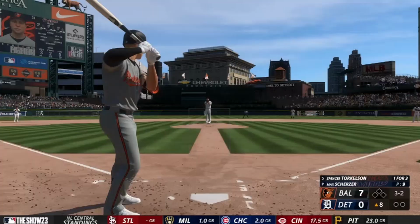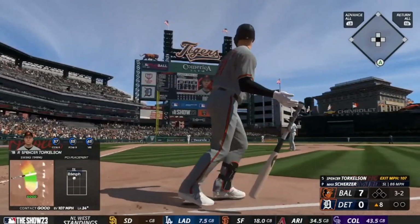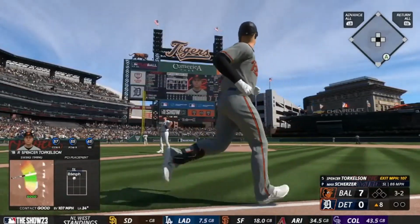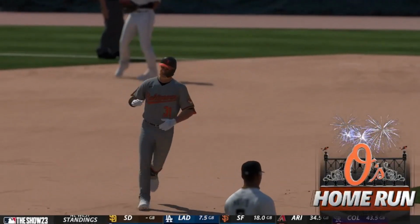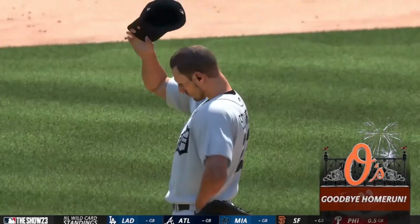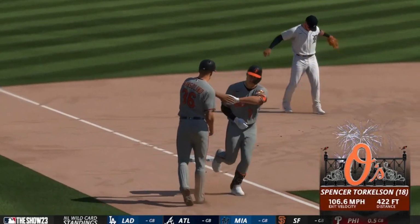This is most likely Sixto's last inning now, as Torkelson leads off the 8th. Full count for Torque, and Torque hits that one to left. Big fly, home run, baby. And that is going to extend this to an 8-0 lead. Spencer Torkelson showing off against his former team. 18th home run of the season.